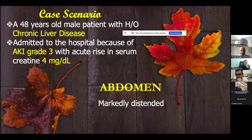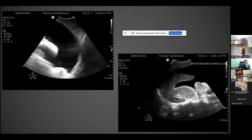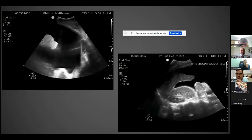So here, how to manage this patient? How are you going to manage? What are you going to do next? Instead of sending the patient to the imaging department for ultrasound, you can have a focused ultrasound at your unit.